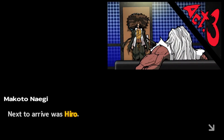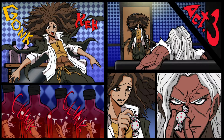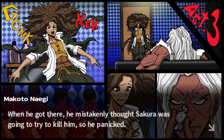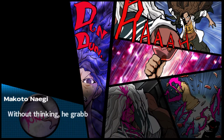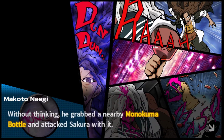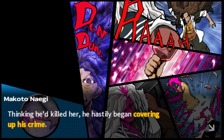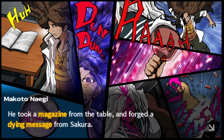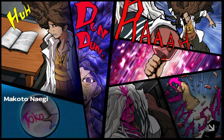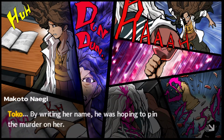Next to arrive was Hiro. When he got there, he mistakenly thought Sakura was going to try to kill him, so he panicked. Without thinking, he grabbed a nearby Monokuma bottle and attacked Sakura with it. Thinking he'd killed her, he hastily began covering up his crime. He took a magazine from the table and forged a dying message from Sakura. To that end, he wrote down a name. Toko. By writing her name, he was hoping to pin the murder on her.